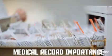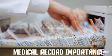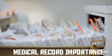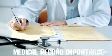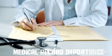What to look for in your medical record. When reading your medical record, look for the following information. 1. Medical history. Review your medical history, including previous diagnoses, treatments, and surgeries. 2. Medications. Check your medication list to ensure it is accurate and up to date.